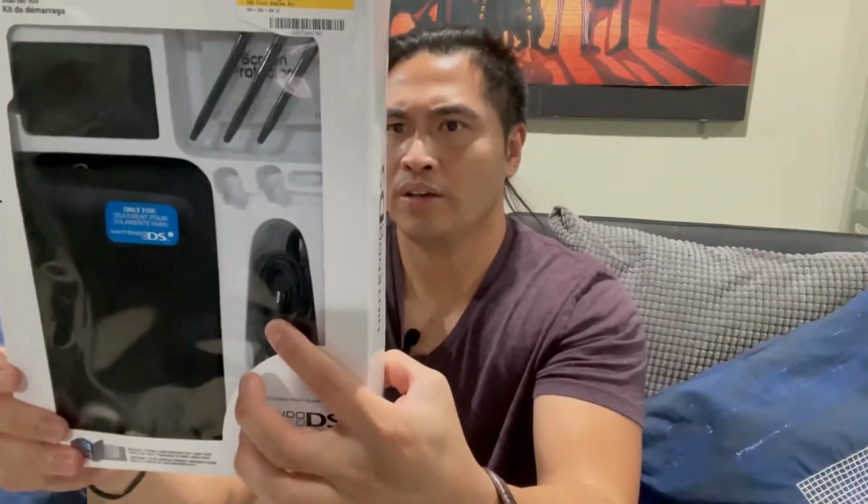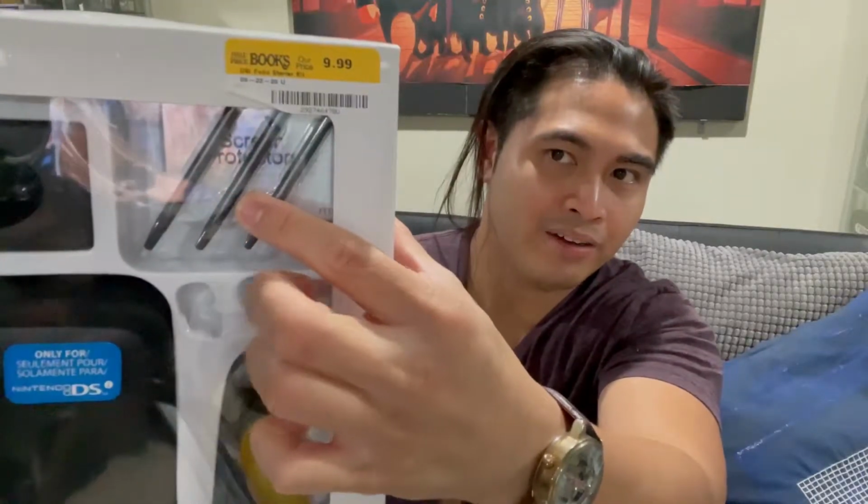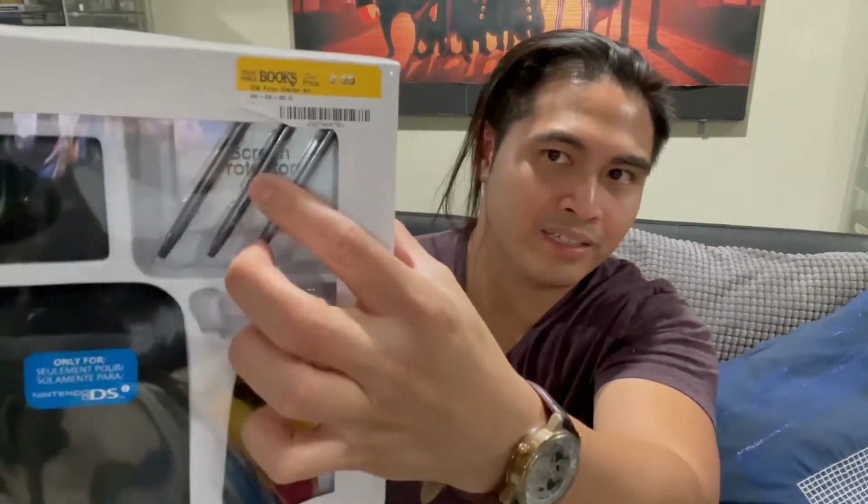This does come with a standard Nintendo 3DS game case, some styluses, it comes with three, and also a charger. There you go. I think that's for the car. If you're in the car, you can use that charger. And I think it comes with some screen protector. Oh wow, okay, so it comes with some screen protectors. It's right there in the back. If you guys can see through the back of the stylus right there, it does say screen protectors included. So that's pretty cool. I got that for $9.99.